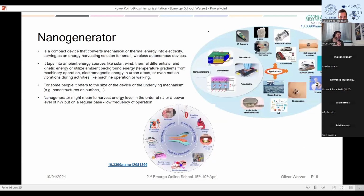So nanogenerators, what kind of nanogenerators are out there? And I can tell you there are many, many different ones. For sure, there's some common technology behind some of them, but people are really creative in designing a lot of different things to harvest energy from all kinds of sources.